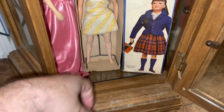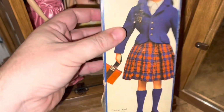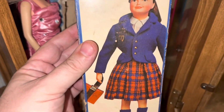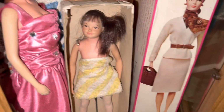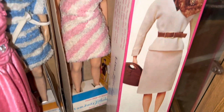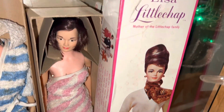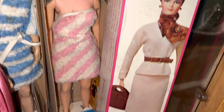Then in the back, we have the Littlechap doll set. I learned about these when we went to a Las Vegas flea market, and I saw them, and I had to research them, and then I bought some. First we have Libby Littlechap. That's a tongue twister. She's worth about $40. Then we have Lisa Littlechap, and she's worth about $45.